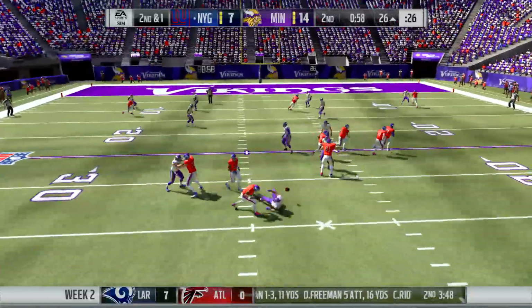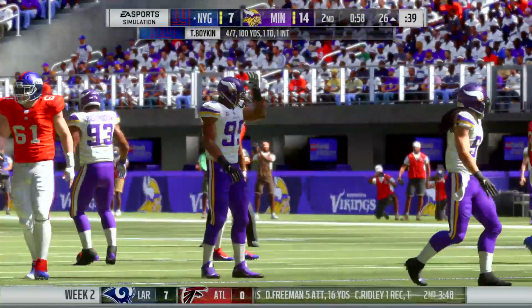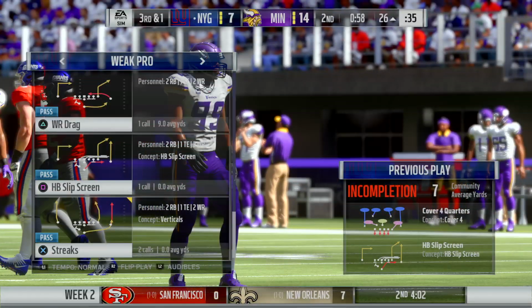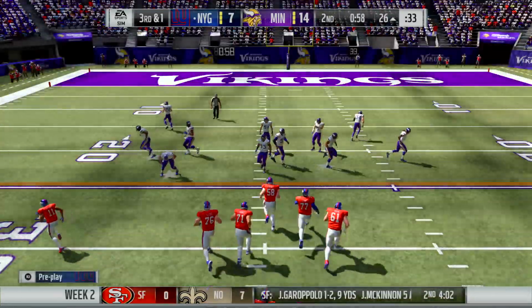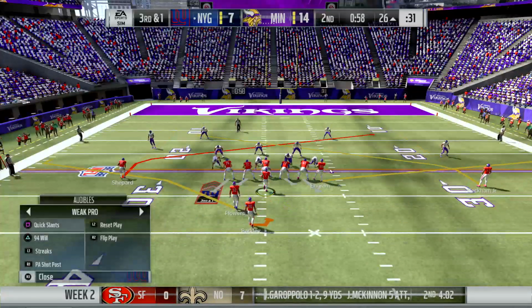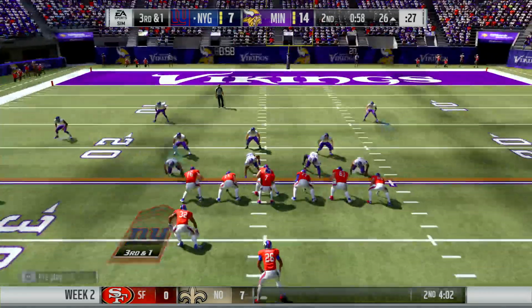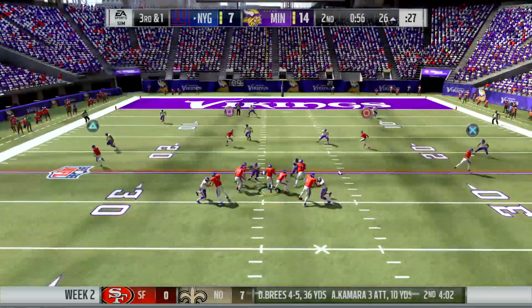On 2nd down, here's Boykin. And an incomplete pass. That'll stop the clock here with just under a minute to play in half number 1. Well, that wasn't a completion, but it wasn't a sack either. So the good takeaway, able to extend the life of the play. Normally, you would think he'd just take off and run downfield.